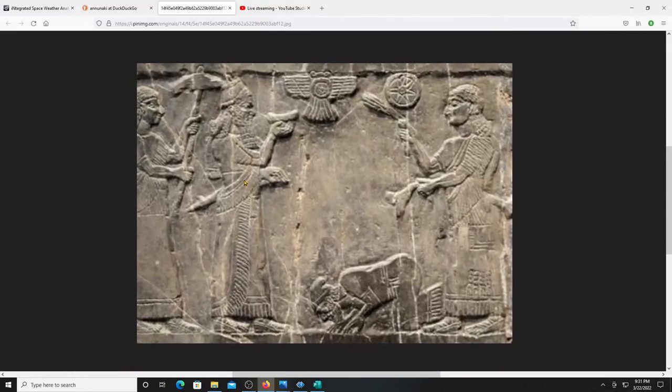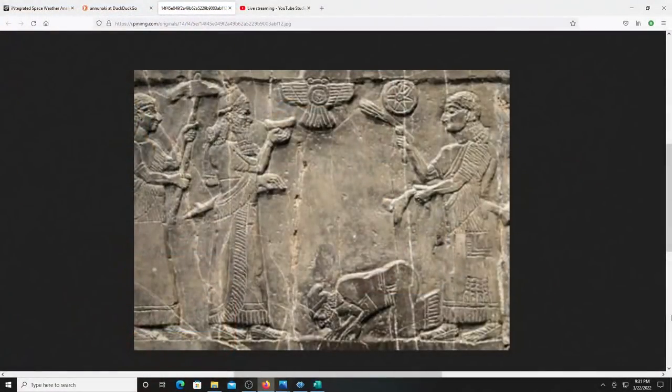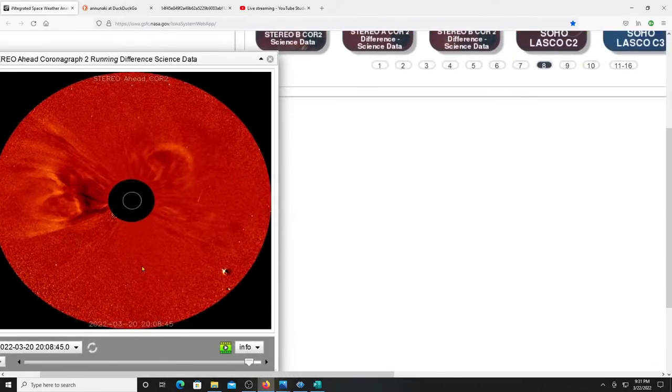I get on many different subjects, but if it looks like a ship on the Integrated Space Weather site, ISWA.gsfc.nasa.gov, well, then I'm going to say it's a ship. That's what I'm going to say, because it looks like a ship, you all, to me. It really does. And we can come over here. You can see this one right here.